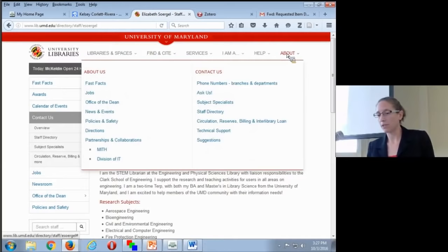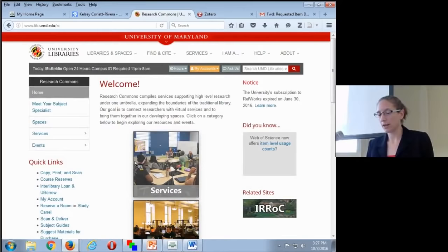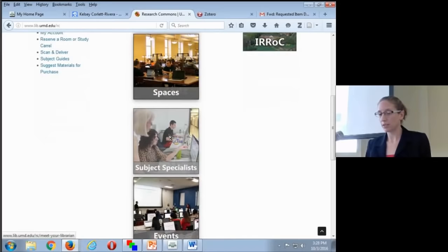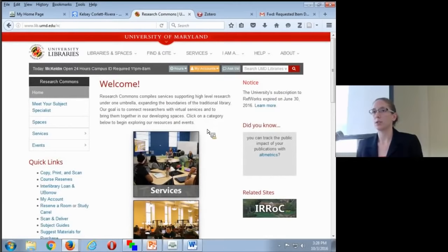So most of you, if you go under IMA on the drop-down menu, these menus are a little touchy. I know I'm gonna get it, there we go. If you click on I am a researcher, you end up on the Research Commons homepage, okay? And here you can see some of the services that I've mentioned, the spaces that are available to you, the subject specialist, and then also events like the one you're attending today. Okay, so this is a great place to go for library information and then also the events that are taking place here that are specific to researchers on campus.